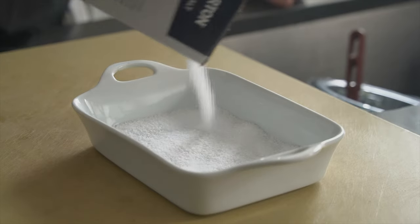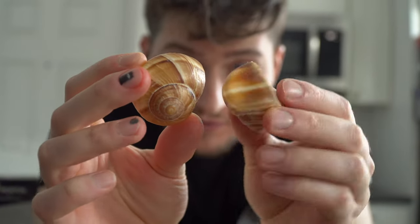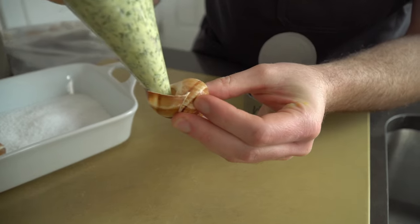I'm grabbing a little cutesy gratin baking dish and laying in some salt because we are going to need to stabilize our snail shells. These things are the snail shells that I'm talking about. They're pretty, they look like you found them on the beach, but you didn't, I bought these online.